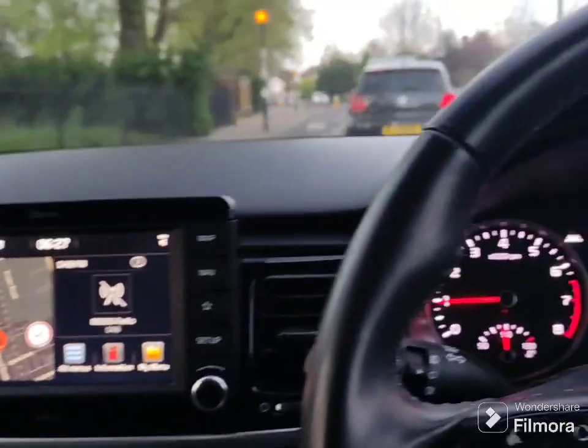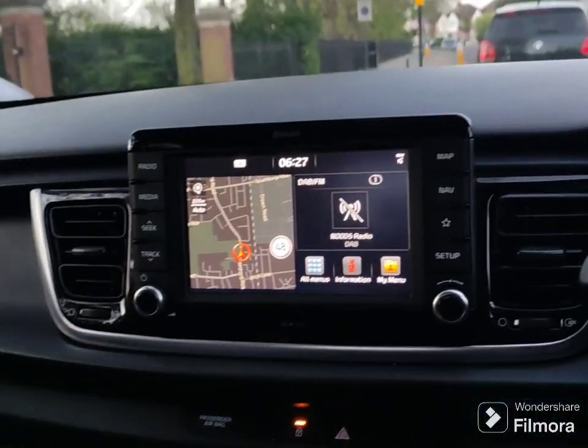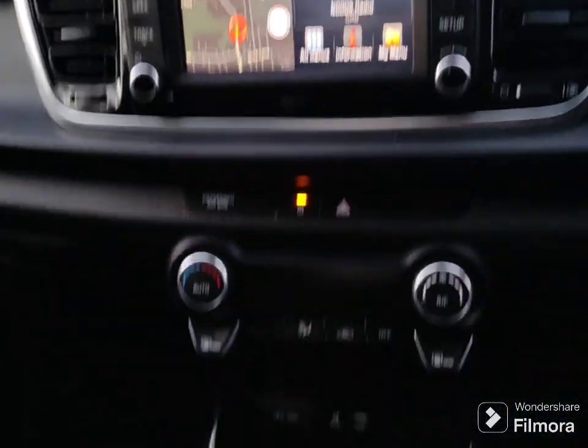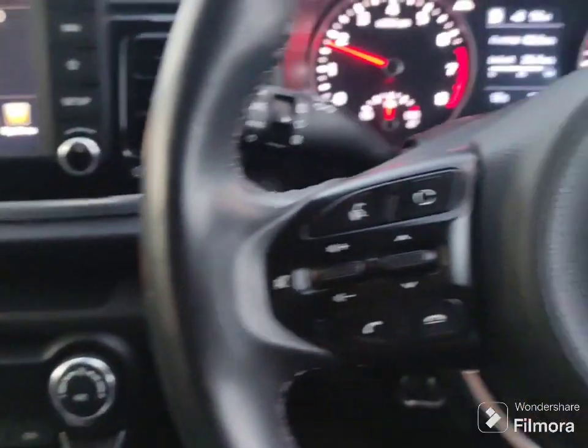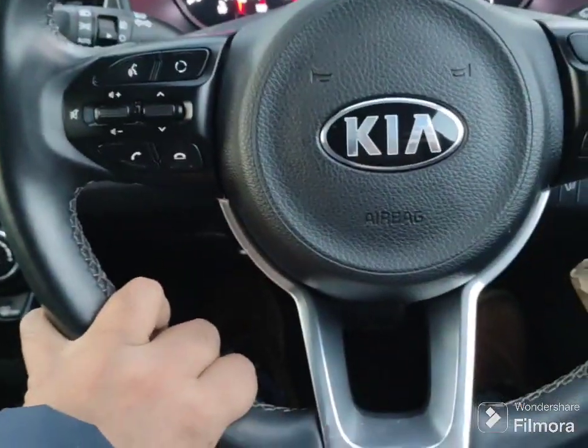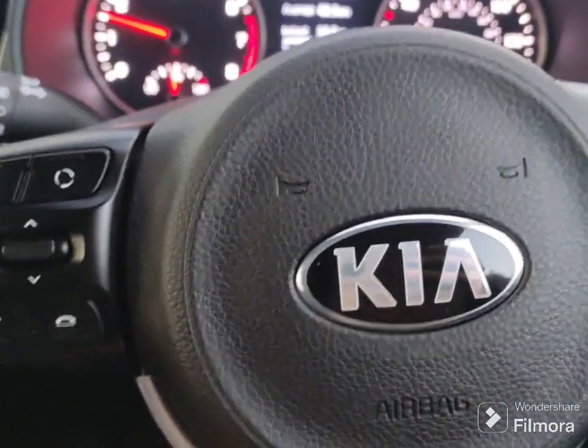As you can see, nice interior, and of course, it does help that I've got a fully spec'd out one with the heated steering wheel and all that. I like the steering wheel design, by the way, nice and sporty. So there you go, let's get to the final review.